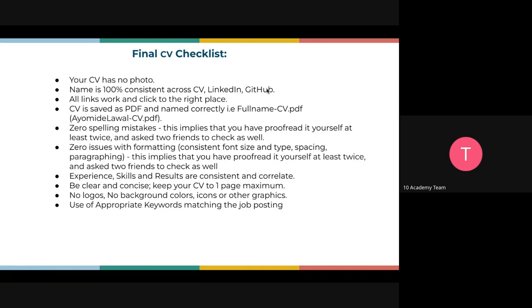So ensure that the information, even on the projects part, that you have in your CV, we can find the same information on your GitHub. So yeah, ensure that everything is consistent and they really correlate. Then be clear and concise.